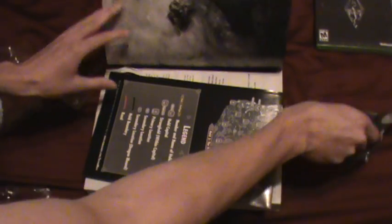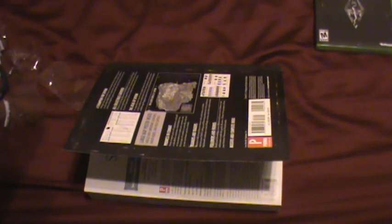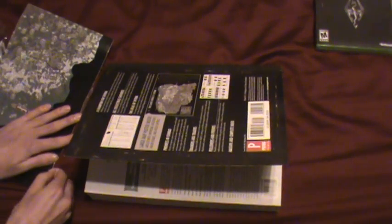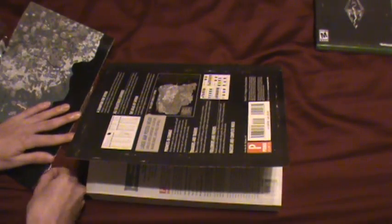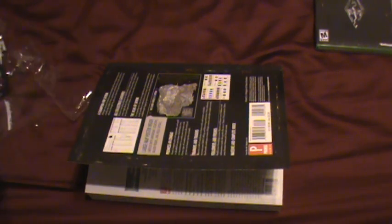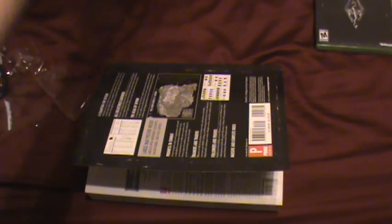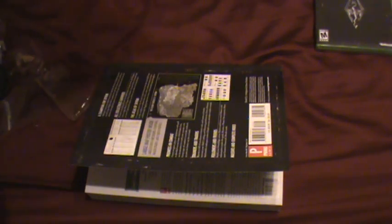There. Holy shit. Okay, well, it's not pretty. I knew it wasn't going to be. But I think I can get a little bit of this excess off. No, I just messed it up. Oh well. Not a big deal. So, look at this map that comes with the guide.